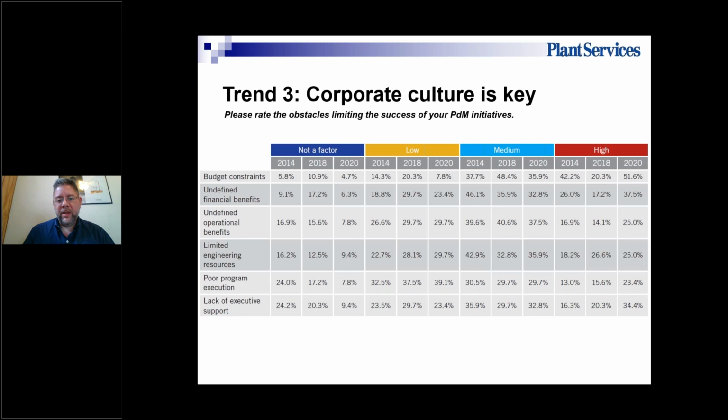When we ask people what the obstacles limiting the success of their PDM initiatives are, unsurprisingly, people said budget. When you combine medium and high together, that is still the number one constraint. We don't have enough money. I also want to point out, though, that undefined financial benefits and undefined operational benefits have jumped up again to be a real issue. A couple years ago, apparently it wasn't the case. At least the respondents in our 2020 survey said that once again, they're not sure what they're going to get, even if they had the money. They're not sure what results they're after.